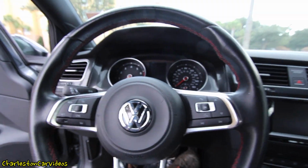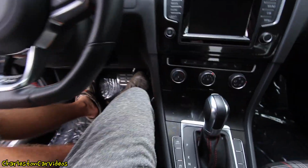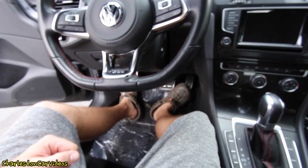Let's go ahead and hop in on the inside. Easy to get in. It's not too low to the ground. So that's definitely cool. And I'm about 6'1", plenty of leg room. Still got room to go back even more, which is always nice.